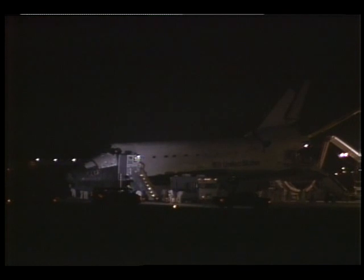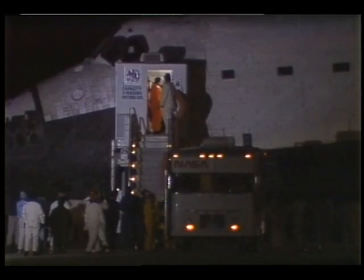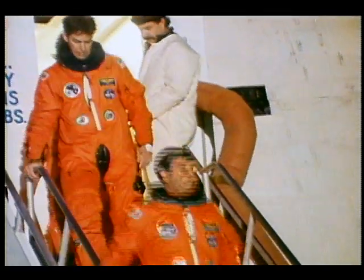I'll go to closed and back to GPC. This is Mission Control Houston, the crew of STS-32, now departing from the Space Shuttle Columbia.